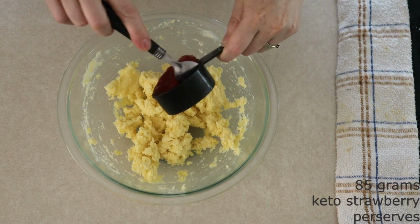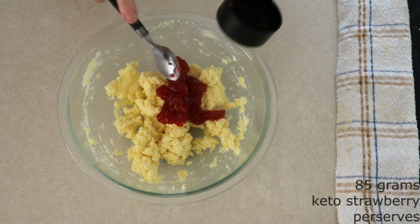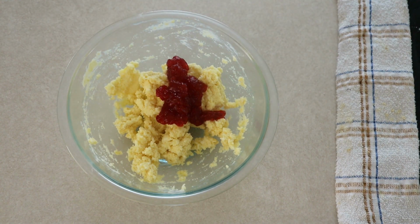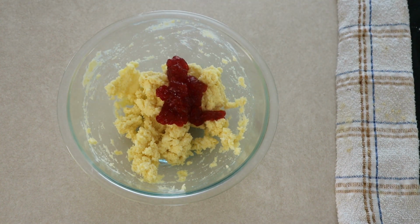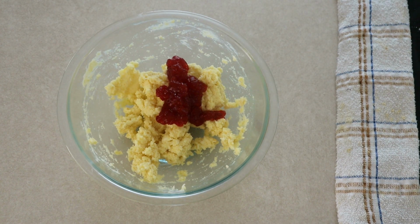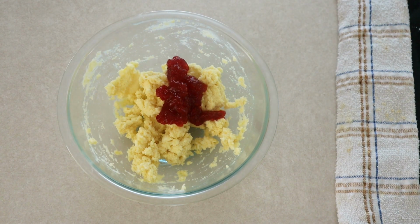Add 85 grams or around 1/3 cup of the keto strawberry preserves or jam. If you don't want to use preserves or jam, you can also just finely chop up some fresh strawberries and put them in there instead of the jam. If you do this, you'll most likely need to add a little bit more oil or milk after everything is combined because the preserves gives your dough a little bit more moisture. I also like to use the preserves rather than chopping up strawberries because I think it has a more pronounced flavor and it also naturally dyes your dough that pink tint.